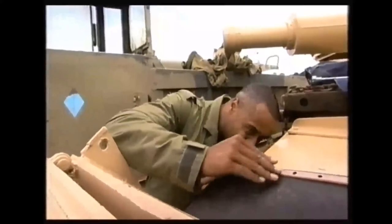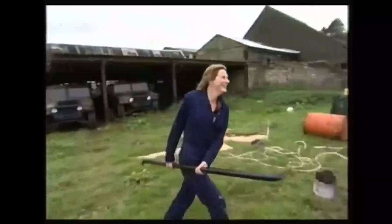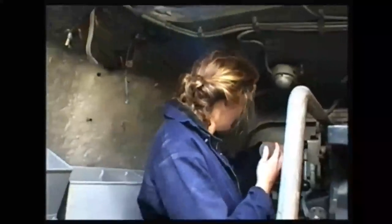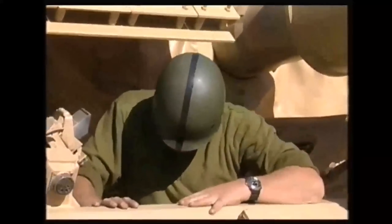With time now running out, the squad rush to fit all the last bits and pieces. A new driver's seat. Four periscopes to give the commander all-round visibility. Pickaxes. A smoke discharger. A crowbar. One last spray of paint. And a machine gun. So the tank is finally ready for the show. But there's one last thing to test out. Is it a runner?